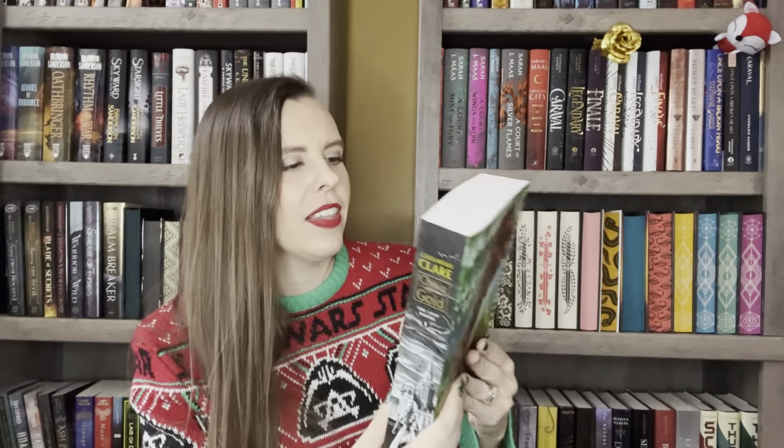The next book I grabbed is Chain of Gold by Cassandra Clare, and this is the first in the Last Hour series, the next installment in the Shadowhunters universe. I finally finished all of the Shadowhunter books this year except for the Last Hour series. This is supposed to take place in the same world as the Infernal Devices, but it's like they're kids. I'm very excited about it because I loved the Infernal Devices. Everything else was kind of okay.